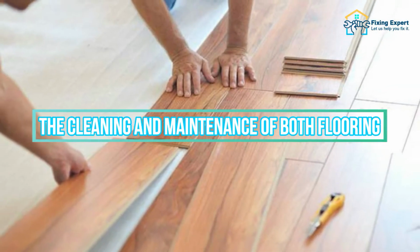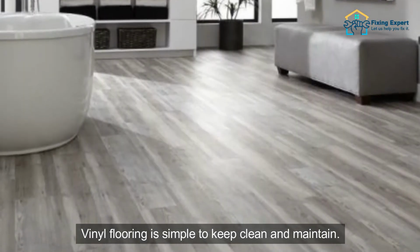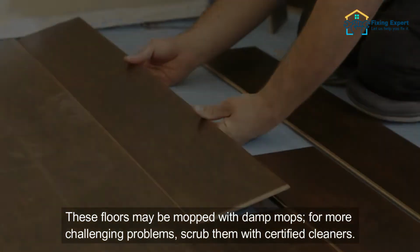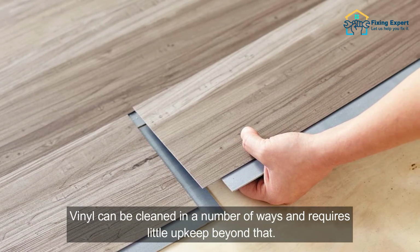Have a look at the cleaning and maintenance of both flooring. Vinyl flooring is simple to keep clean and maintain. These floors may be mopped with damp mops. For more challenging problems, scrub them with certified cleaners. Vinyl can be cleaned in a number of ways and requires little upkeep beyond that.